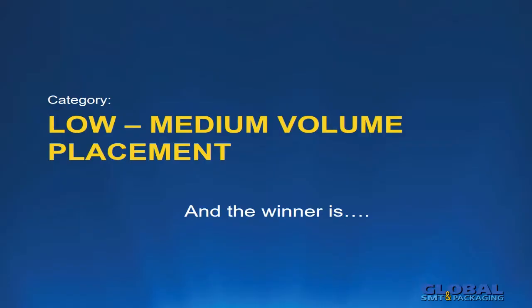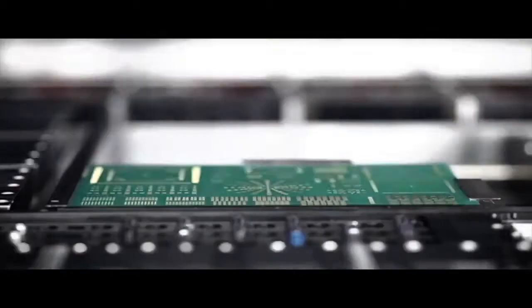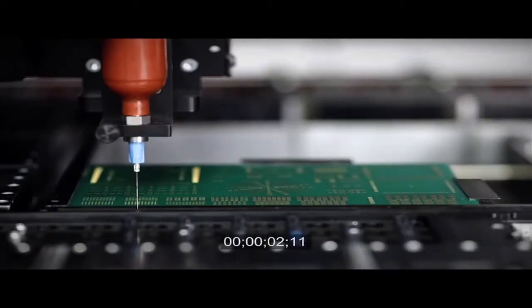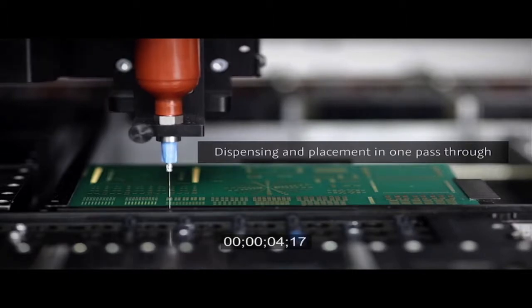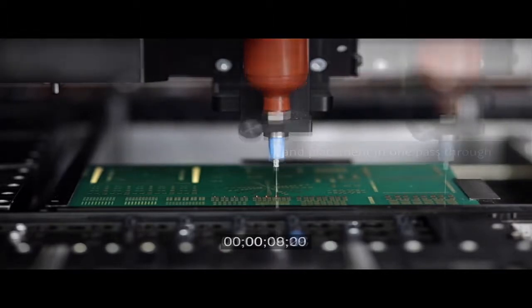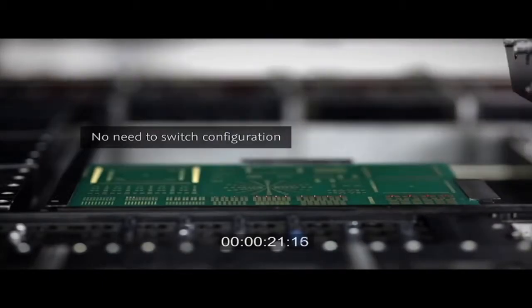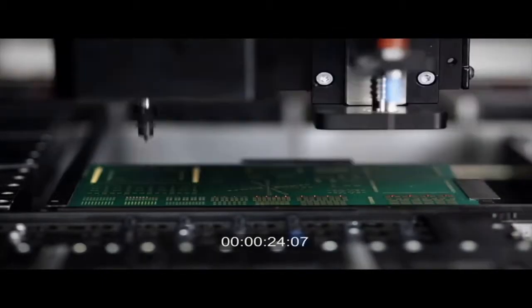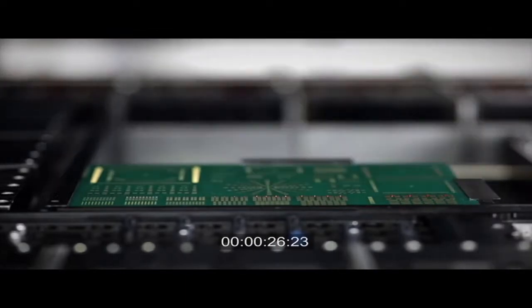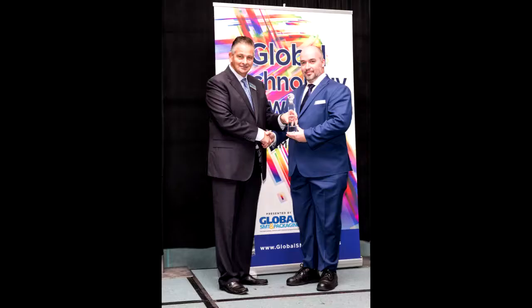The next category is low to medium volume placement equipment, and the winner is Semtec for the Fox machine. The new Fox by Semtec is the first machine in its class with linear motors and a mineral cast frame, providing exceptional speed and accuracy, making it perfectly suited for use in small production environments. Fox measures only 88 centimeters by 109 centimeters. It can accept PCBs up to 406 millimeters by 305 millimeters.